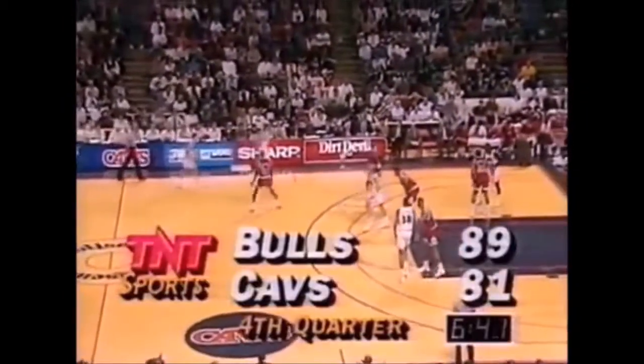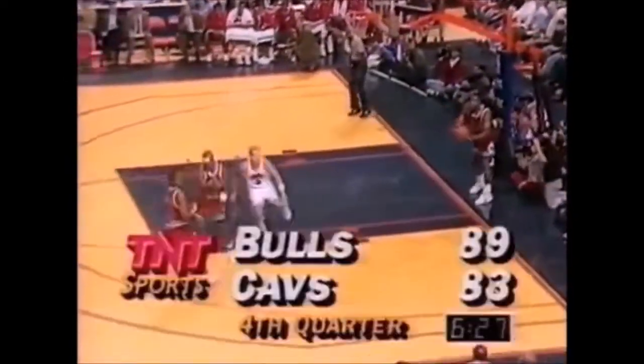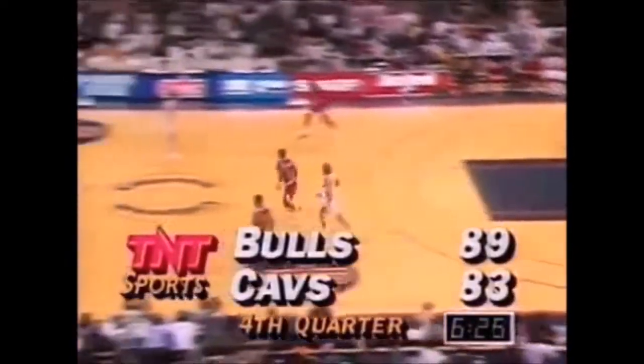Still plenty of time. It's only an 8-point game, but Cleveland has got to get in rhythm offensively. 14 fouls against Chicago, so if Cleveland will take the ball to the basket, they can get to the foul line, get themselves going there. Yeah, it's going to be a difference. Cleveland has yet to commit a team foul in this quarter. Sanders, tough move on the baseline. Now it's back to a 6-point deficit for the Cavaliers.